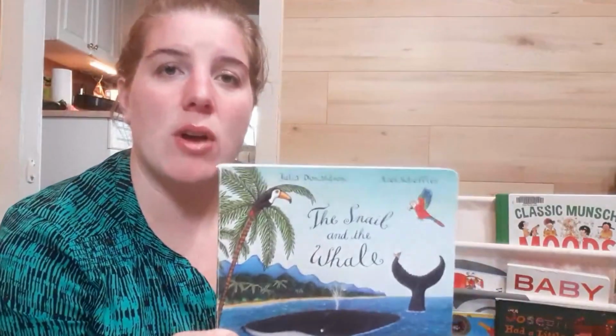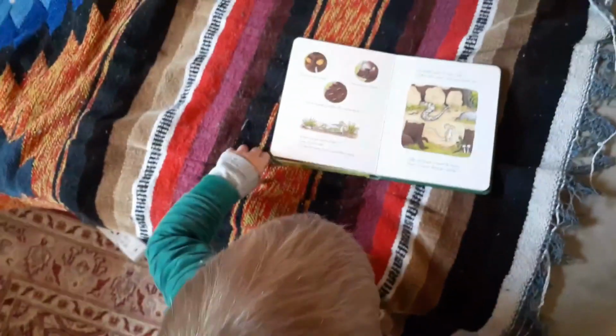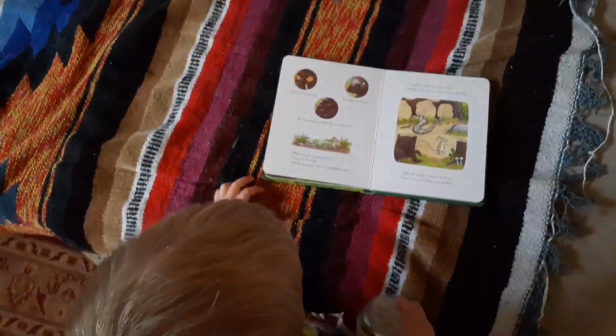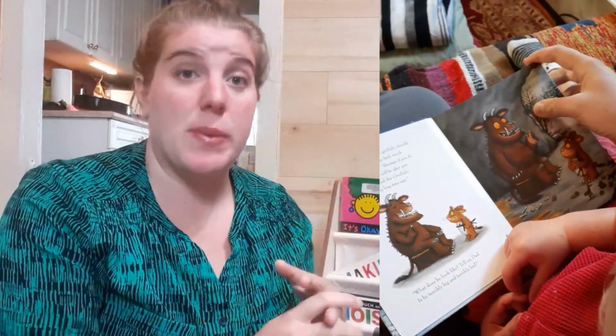Another Julia Donaldson book that Isaac really loves the story of as well is The Snail and the Whale. Isaac's ability to sit through an entire story has really changed. With the Gruffalo, for example, I've been reading that to him since he was born, and we would never get further than the first couple pages, or I'd just end up flipping through and pointing out the characters, there's the fox and there's the owl. But he'll sit through an entire story right now and is raptly attentive to it.